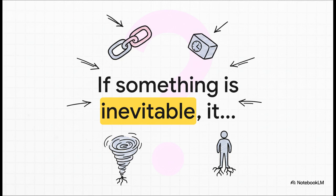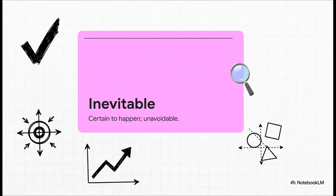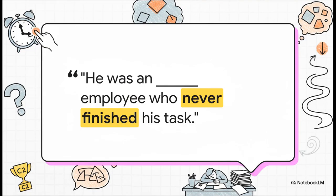There's no stopping it. See, a word like inevitable just carries this incredible weight of certainty. It's so much more powerful than saying something is likely or probable. And grabbing onto that level of precision, that's the signature move of a C1 speaker. And here we are, the final challenge. C2. This is the kind of question that might even make a native English speaker stop and think for a second. We need a very specific word here to describe an employee who's lazy and avoids their work.